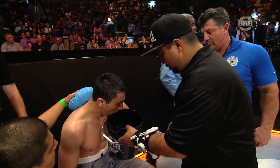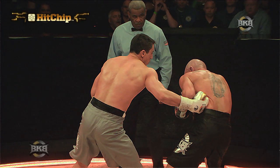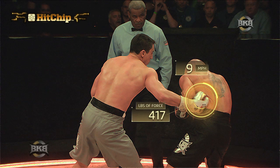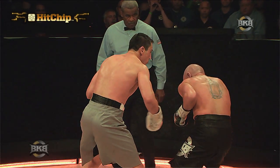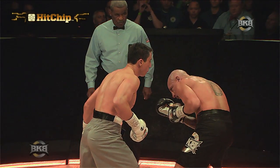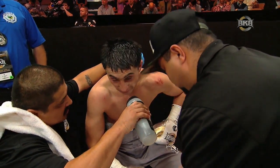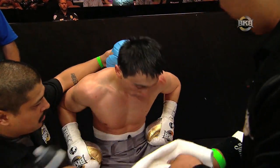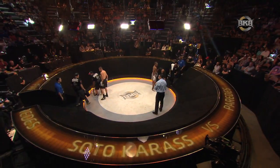Last round, take a look at the hit chip technology on that body shot. 417 pounds of force. That is what you would call an above average punch. You're measuring the force. Come on, let's go. And Newman, again, a point taken away.